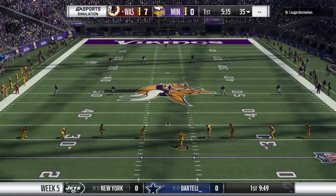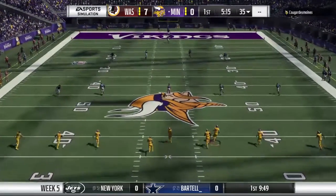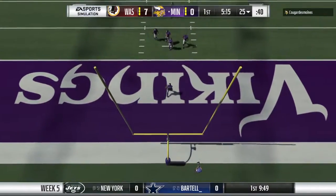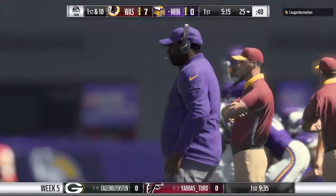The kickoff team on the field now as they will send this one away. And a fair catch signaled for and taken successfully.